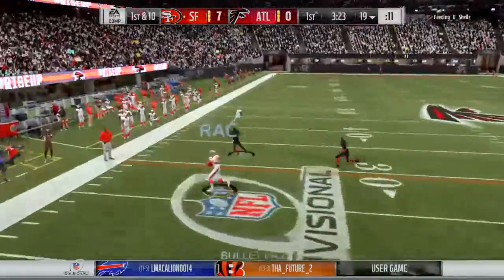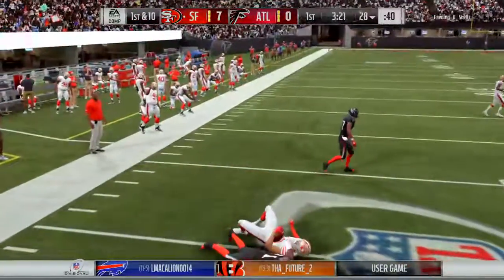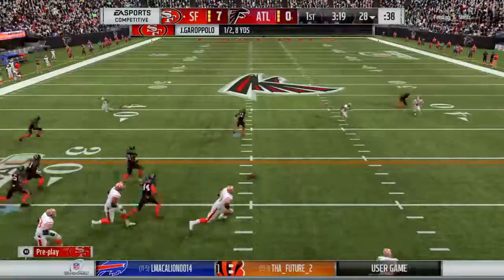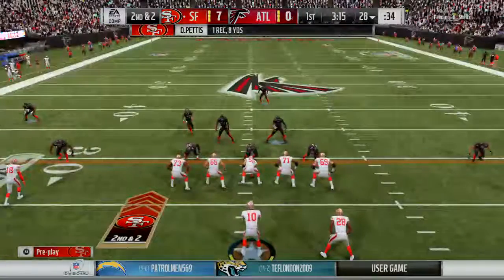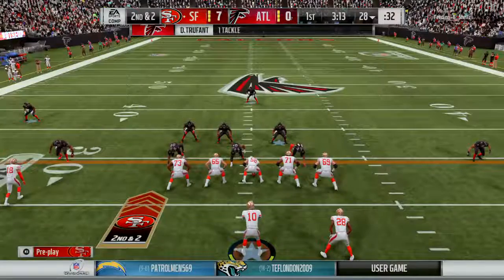Garoppolo now, first down throw. There's the Washington Husky. It's Dante Pettis. And this one will go to the 28-yard line. A good pickup there. 8 yards on the first down completion.